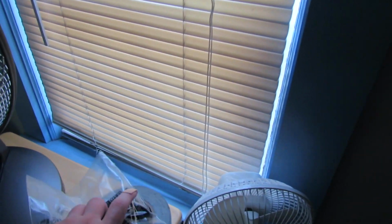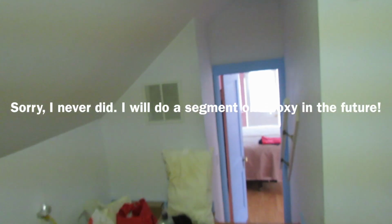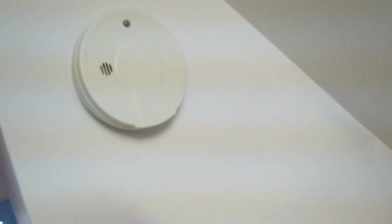I use that for a tripod, have to epoxy that. I'll probably do a segment on that. But overall, it's a great room, really. I love it. It's awesome. Smoke detector right there, pretty cool. So yeah, that's my room.